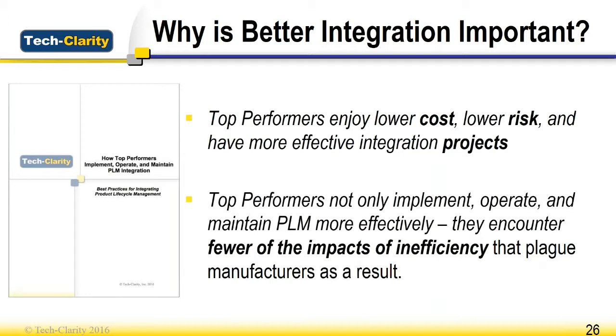The other thing that we see is, if you remember those pie charts before, we looked at some of the issues that companies face. There's the impacts of the challenges that drive inefficiency: having to look in multiple systems, having inaccurate or inconsistent information, and doing duplicate data entry. All of those things, we saw that those top performers that were not only getting more out of their PLM system and having easier projects, they also are running into fewer of those inefficiencies and fewer of those issues. So clearly they're doing something different that is worth taking notice of.